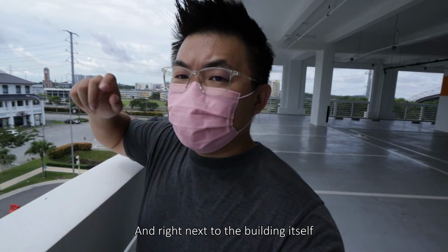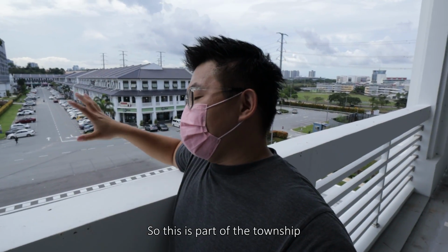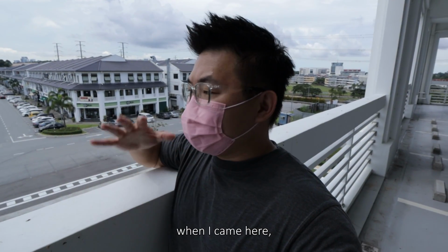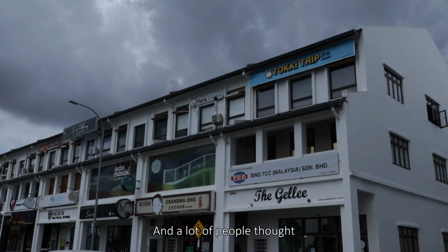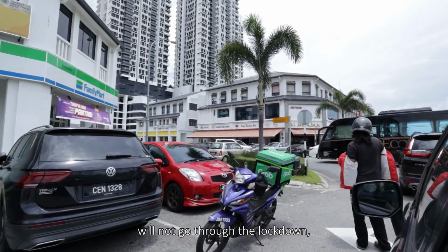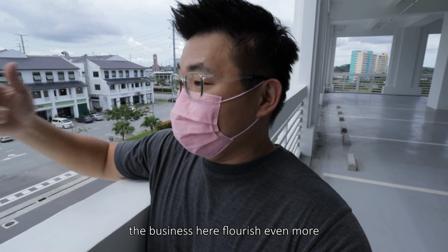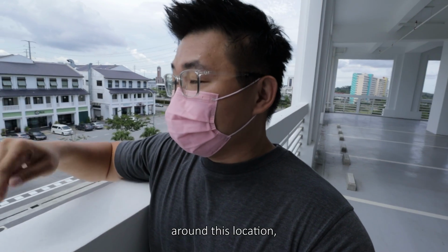And right next to the building itself will be the commercial area. This is part of the township for Eco Botanic. And to my surprise, when I came here, it's doing very well. A lot of people thought that the businesses here would not go through the lockdown. But in accordance to the team, the business here flourished even more. That indicates local demand for commercial support around this location.